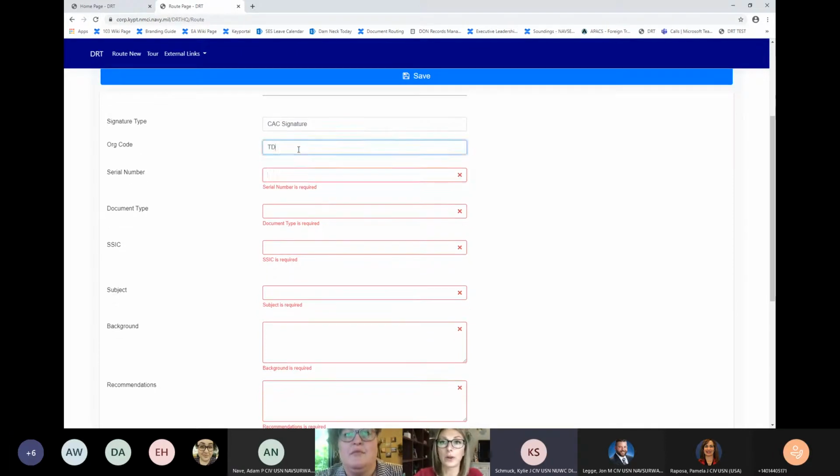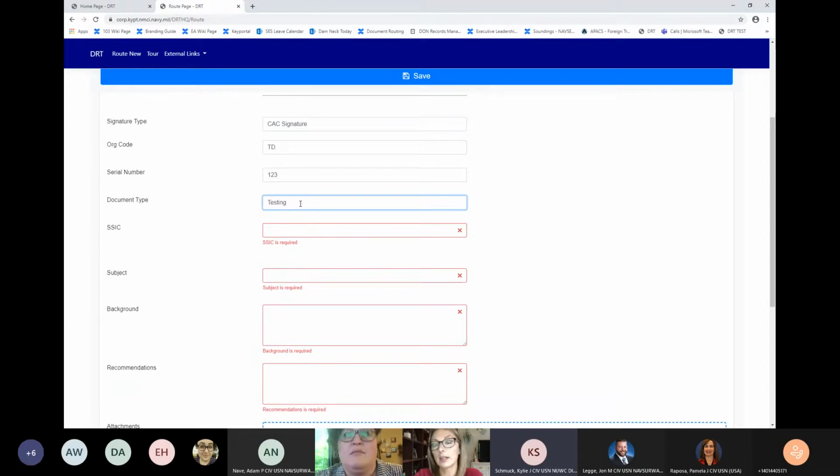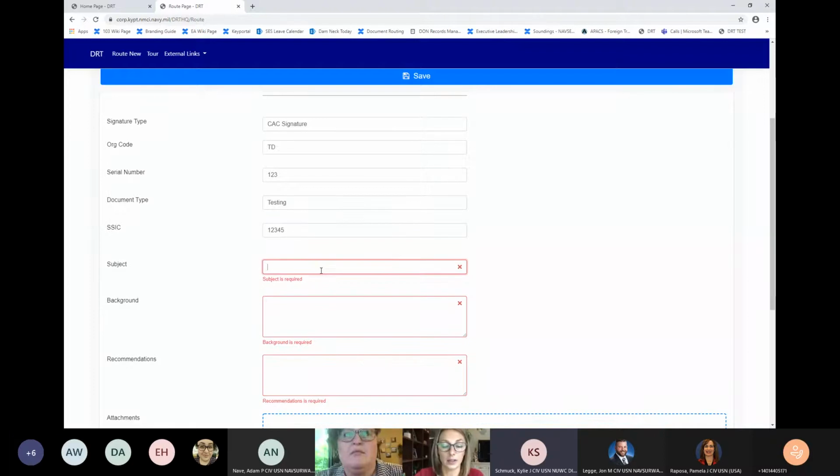You're going to type in your org code, the serial number of the document. If the document doesn't have a serial number, if it's a form, you can type NA in there. It takes letters or numbers. Document type, I'm just going to say testing. The SSIC, you're going to type that in too. And then the subject.